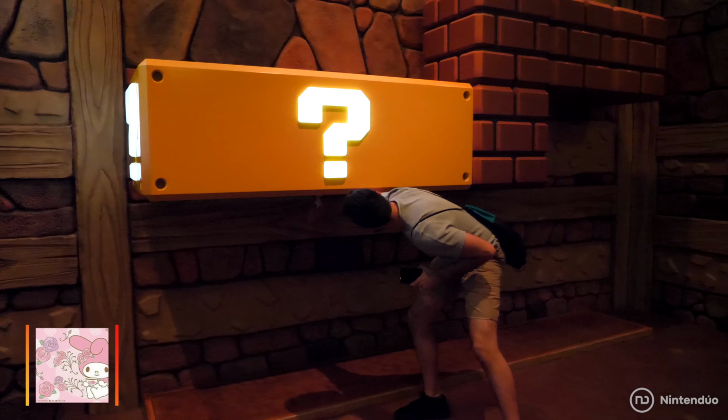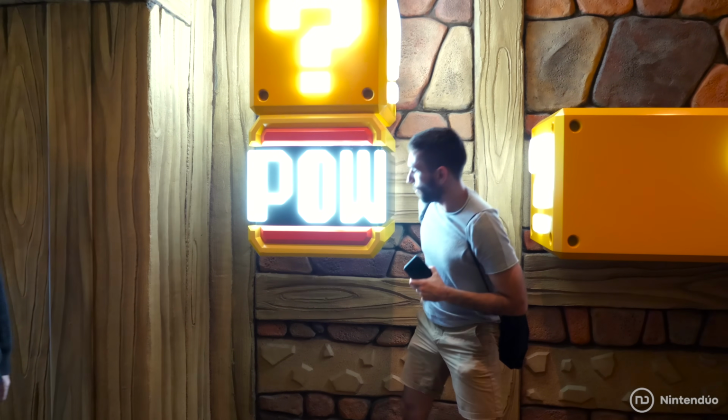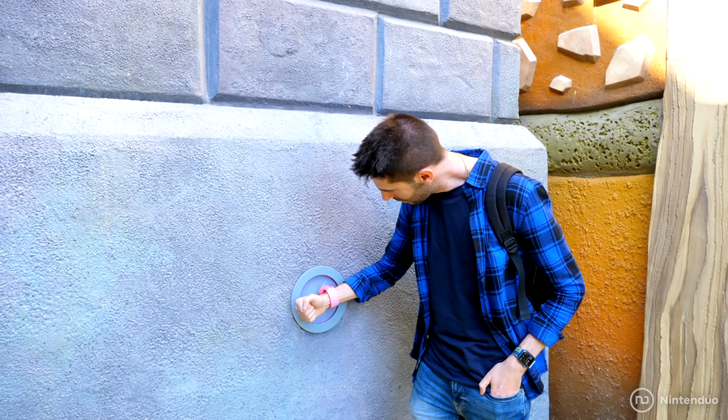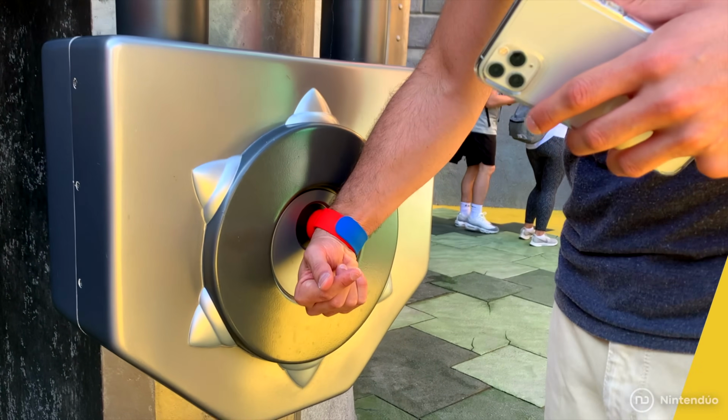Morita wants to know if it's necessary to buy the power bands to enjoy the park. Of course, it's a personal evaluation, but we believe it is. Absolutely. I mean, if you don't, you'll not only miss out on hitting blocks or discovering secrets, but also won't be able to enter Bowser Jr.'s game.